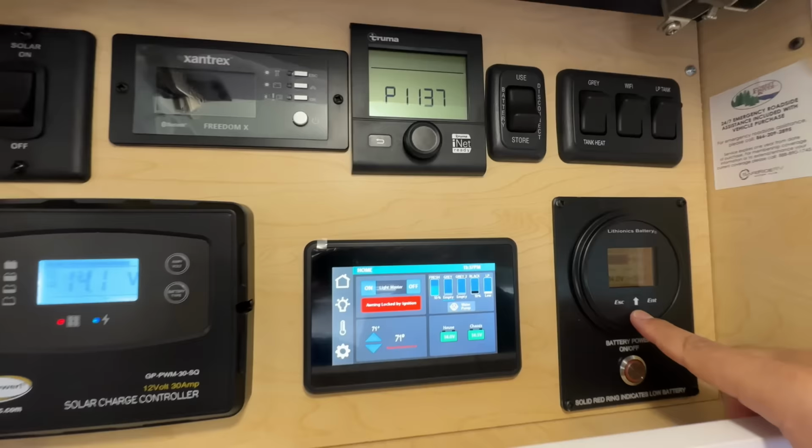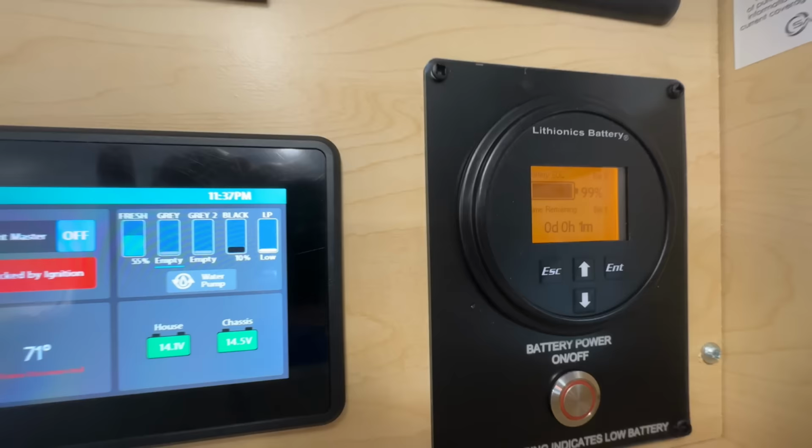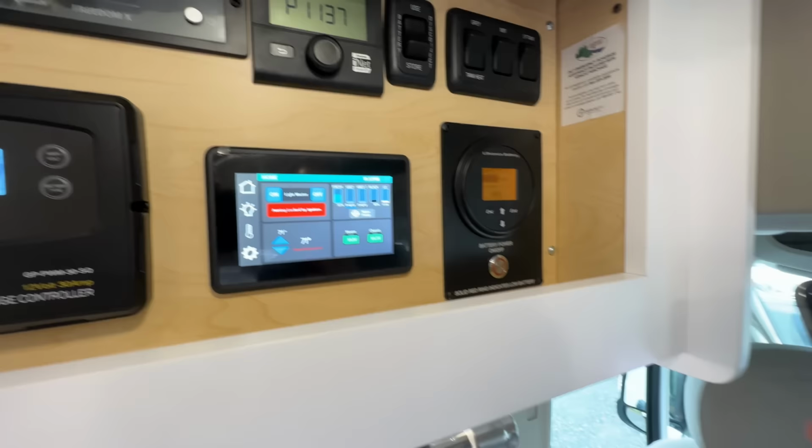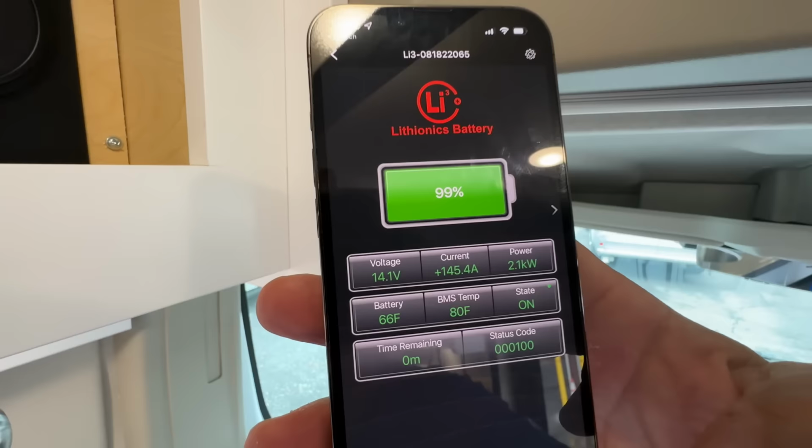As you go through this, you can also see in 1 minute, it'll be fully charged. Battery health is also 100%. If you look at my phone right here, Tommy, this is the same information that you're getting on that monitor. Wow. So you can see that we are fully charged. That's why it says time remaining zero and 99%.